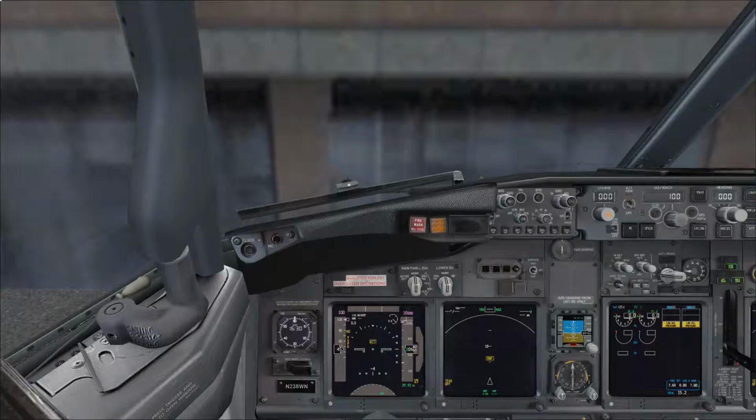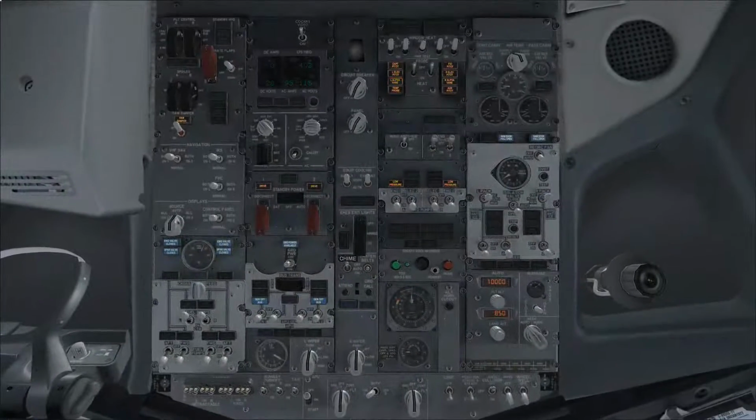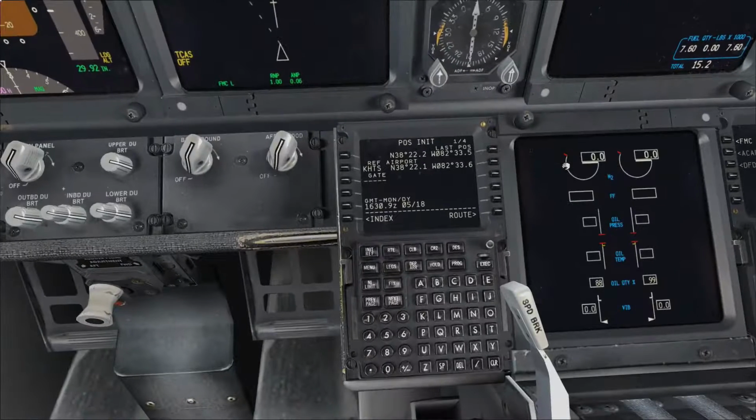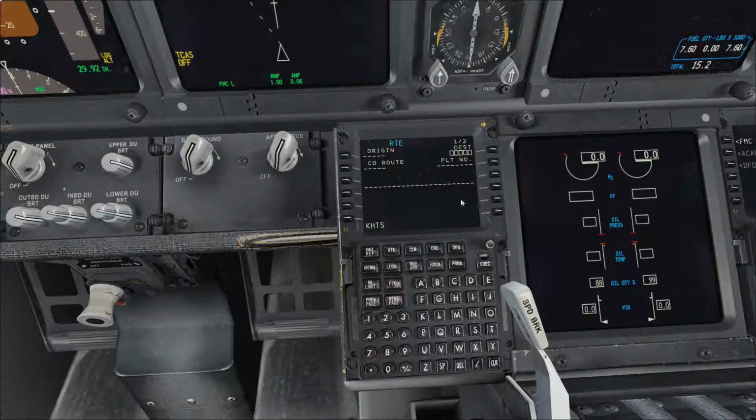Let's see. We gotta go back up, turn these to nav. Alright, now we can go down to the FMC and put all of our stuff in. Our route. We're going KHTS. Oh, it's already in there. Darn it. KTTA. Flight number. YouTube Transport 37. It doesn't really matter.